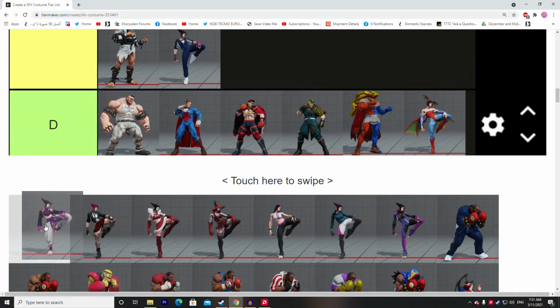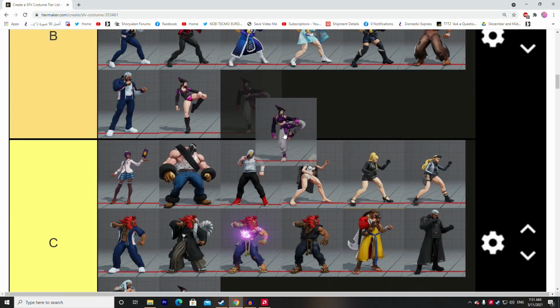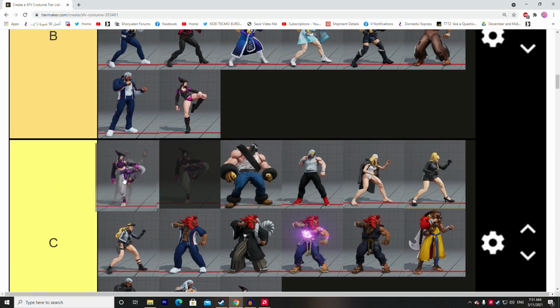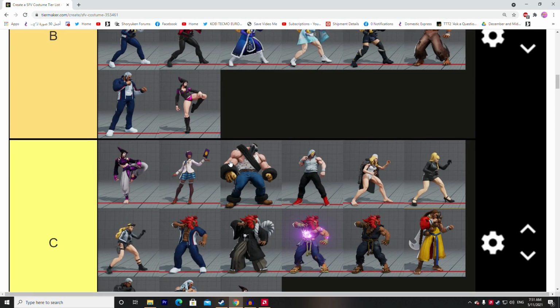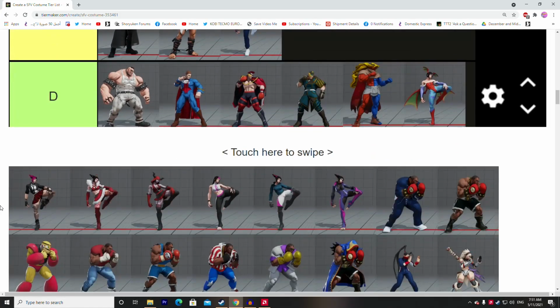The Nostalgia Jury, I will say I like it, actually. But I would put it at the top of C. It's not a bad design at all, but I don't know. I do think it looked better in Street Fighter 4. I do like the jacket enhancement. I do think the jacket makes it look better. And of course, you can take it off. But it doesn't look as good as it could have.